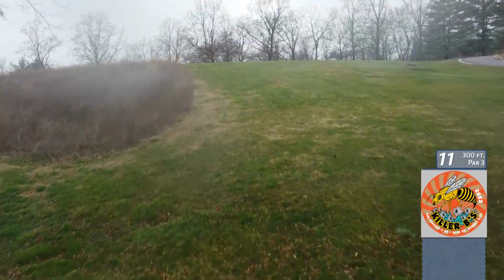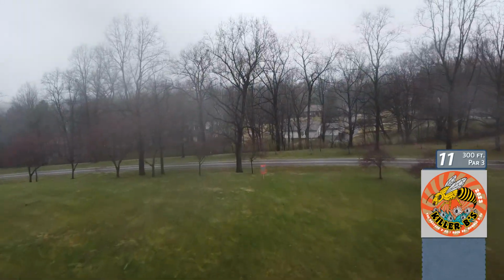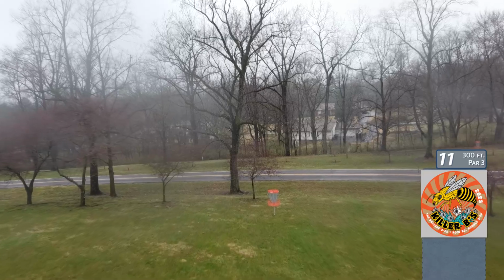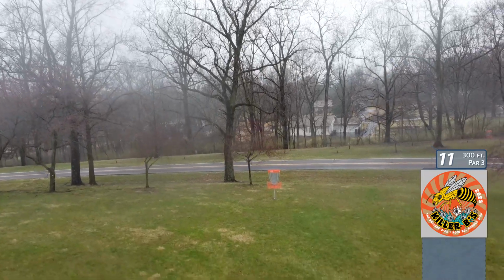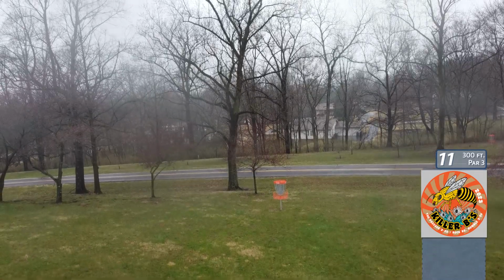Yep, and now onto hole 11, 300 feet uphill, playing about 420, 430. This is old hole 1. It's just a crush up a massive hill. OB on the left, and then OB a little bit, OB long.